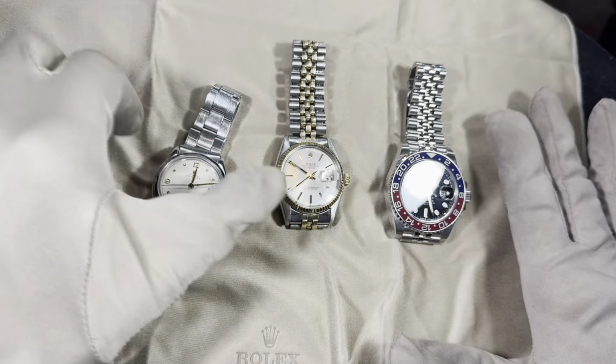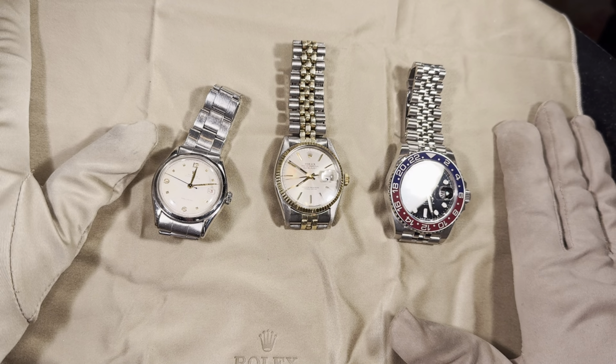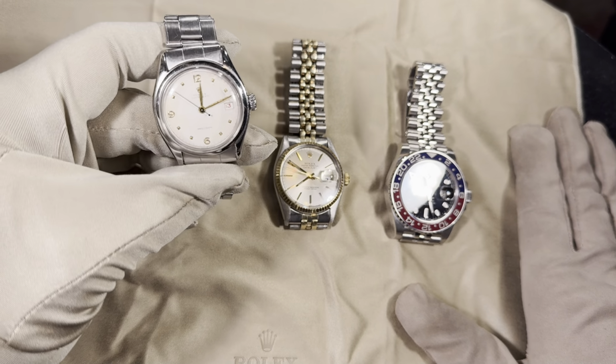Let me know if you like this new background. This is a factory Rolex microcloth here. Very nice and big compared to the other one. I should do a poll and see which one is more popular.